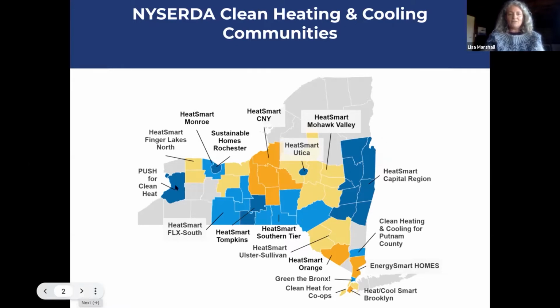But I love to show this slide, not only to show how many New Yorkers are served by these HeatSmart programs, but also it's a little bit of bragging rights for HeatSmart Tompkins, because before NYSERDA got involved, we actually pioneered the idea of the HeatSmart program. And NYSERDA thought it was such a good idea that they decided to fund us and to make it a statewide program. And we're really, really proud of the role we've played in moving this work forward in New York.